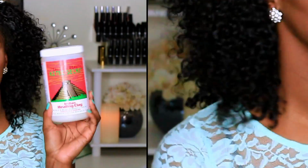It says this is the world's most powerful facial deep pore cleansing 100% natural calcium bentonite clay. Try to say that 5 times real fast. It ain't gonna happen. So for the most part, I love this stuff. What this does is it really is like a deep cleanser for your face as well. I've also used this on my hair and it's amazing on my hair.